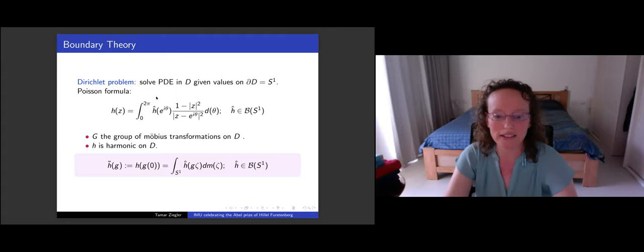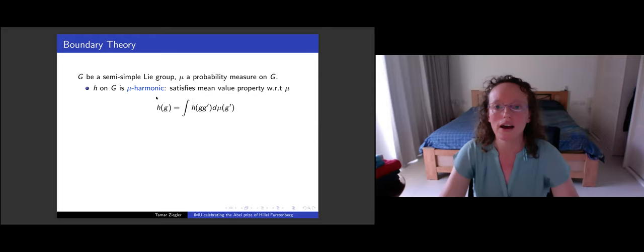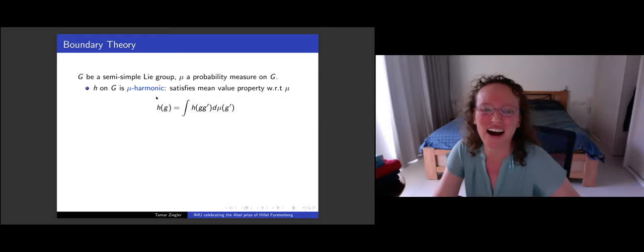I'm guessing that this motivated him to define a general boundary theory for groups. You want to think of the circle as the boundary of the group of Möbius transformations, and this motivated him to define a general boundary theory for groups. So let me describe it to you.